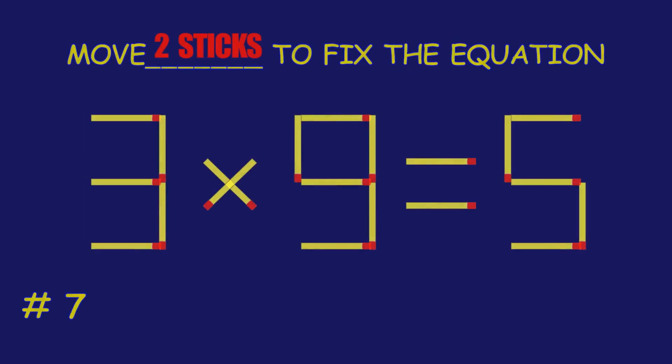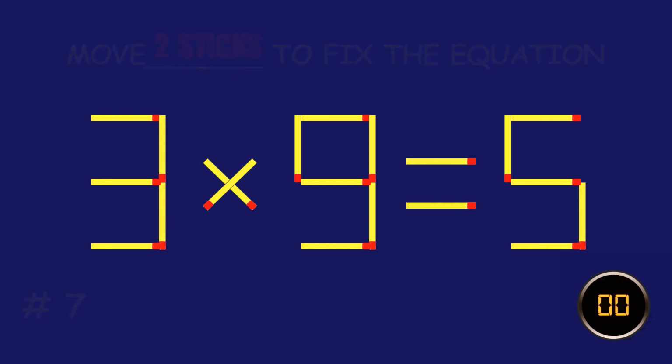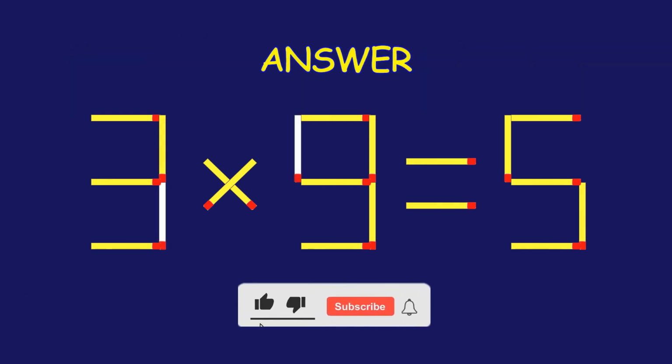Puzzle 7. Can you move 2 matchsticks to fix the equation? Great effort! You're doing awesome!